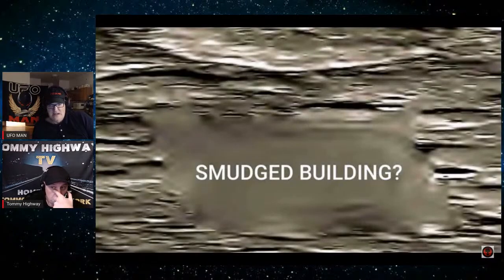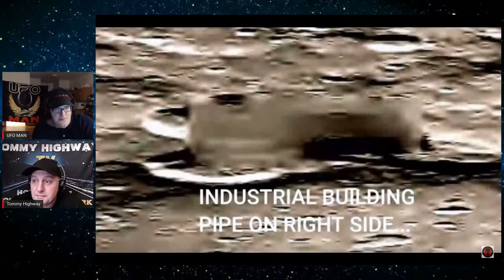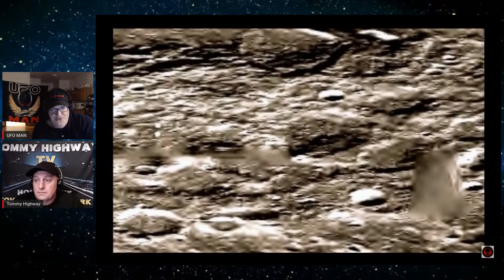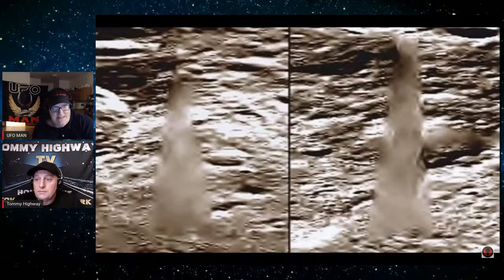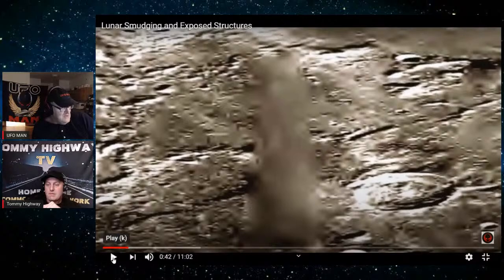I think I played it, didn't I? Yeah. Here's a smudged out, what was considered a building. You can't even see it, but you can see clearly the smudge. Here are objects of interest which have been smudged out by NASA that kind of look like buildings. Here's an industrial building with a pipe on the right. You see the pipe? Yep. Here's a couple buildings. Here's some of those tall towers with the flat tops. Look at the angles on those. They're angular, big time, and on top, they're flat. Now, if they wanted to hide the tower, why did they make it flat on top to indicate that it was flat? It seemed to me like they're still giving you information.